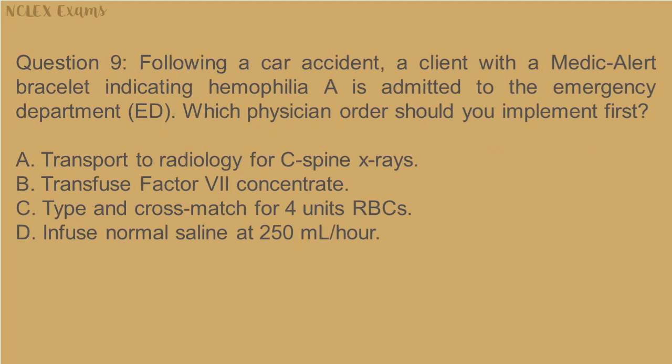Question 9. Following a car accident, a client with a medical alert bracelet indicating hemophilia A is admitted to the emergency department. Which physician order should you implement first?